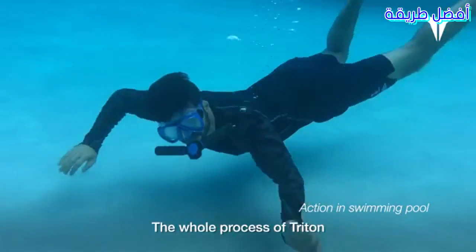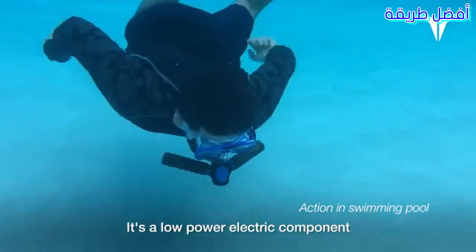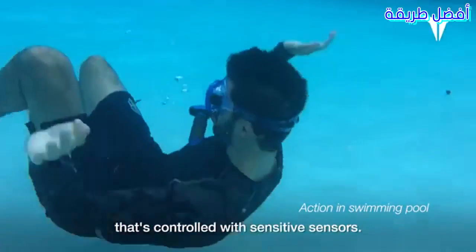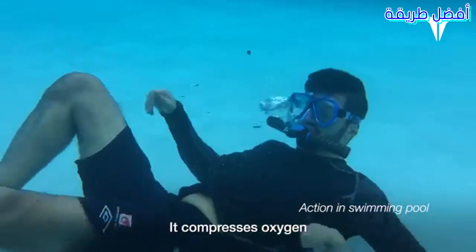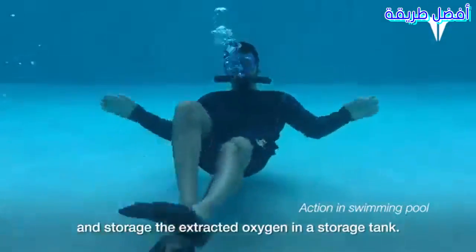The whole process of Triton works with our microcompressor. It's a low-power electric component that's controlled with sensitive sensors. It compresses the oxygen and stores the extracted oxygen in a storage tank.